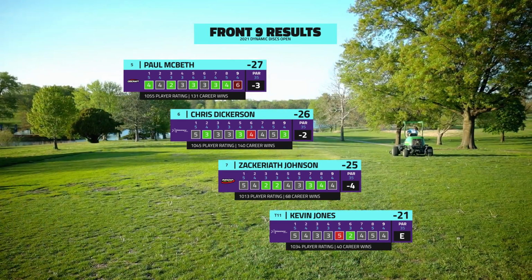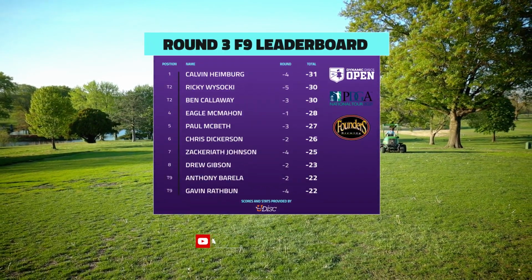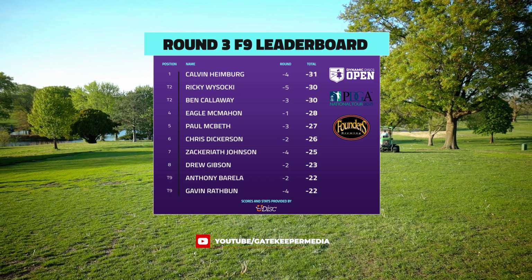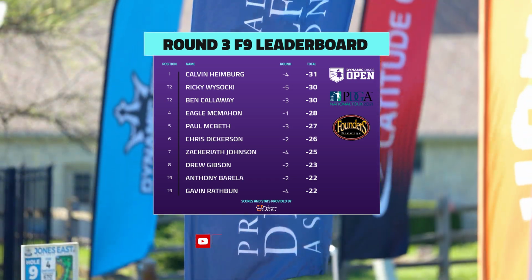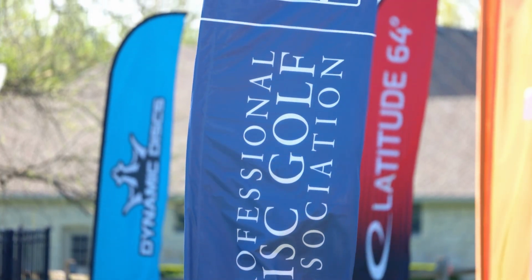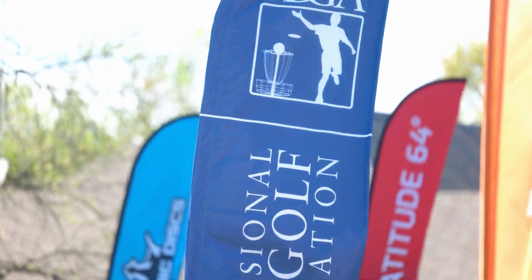We have Paul McBeth, Chris Dickerson, Zack Johnson, and Kevin Jones. And Zack Johnson is having a fantastic round so far. Yeah, clean 4 down through the front 9, which is anytime you're clean through the front, that's a good feeling going into the back. You've got 4 par 3s to start, and 3 of them are pretty attackable. Definitely.